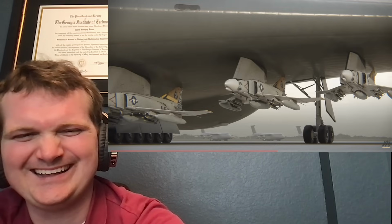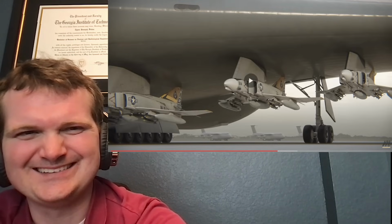Along with the carrier and LSAs, a number of conventional jet transports would also need to make their way to the staging area to support the assault force. So they just climb up little ladders in there? Is that what that is? It looks partially open.